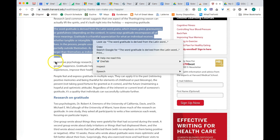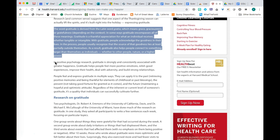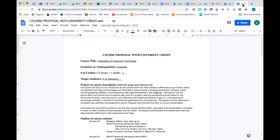Now let's take this a step further. In our writing, we know that we can do a better job of writing if we hear what we've written. And so we often ask students to read their information out loud, and so that way they can catch errors. In this particular case, we can have the Immersive Reader do that for you.